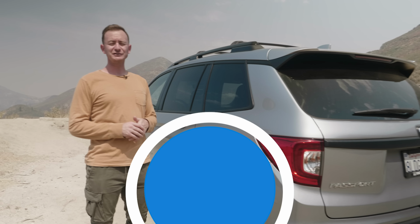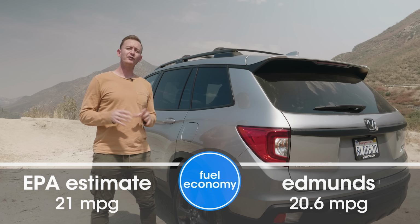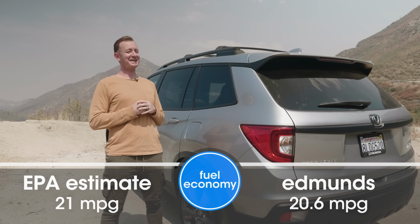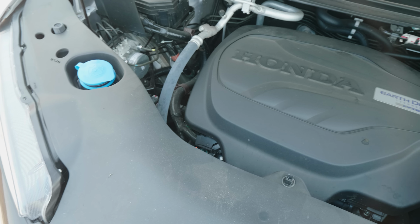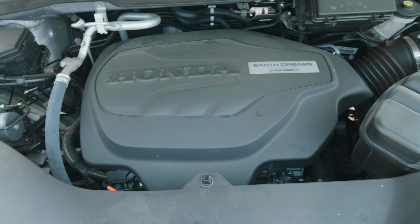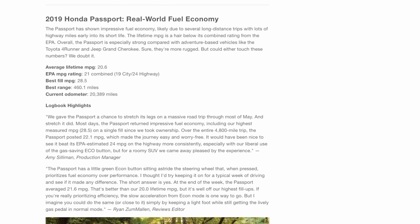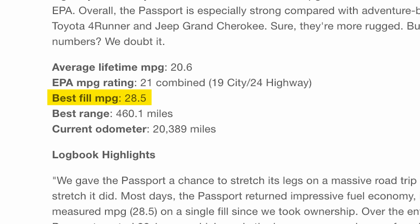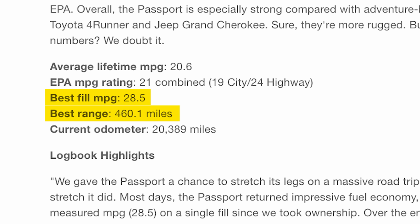Our Passport is rated at 21 miles per gallon combined, and over our 20,000 miles, we got 20.6 miles per gallon. Pretty good. Now that's about average for the class, and it's about average for the kind of power you get from the V6 engine. But after a year of ownership, it's nice to look back and say, hey, mission accomplished. Now our best fill up at the pump actually came out to an impressive 28.5 miles per gallon, and we got 460 miles out of that tank.